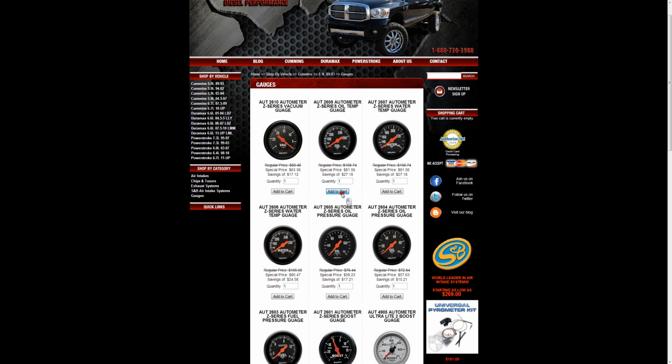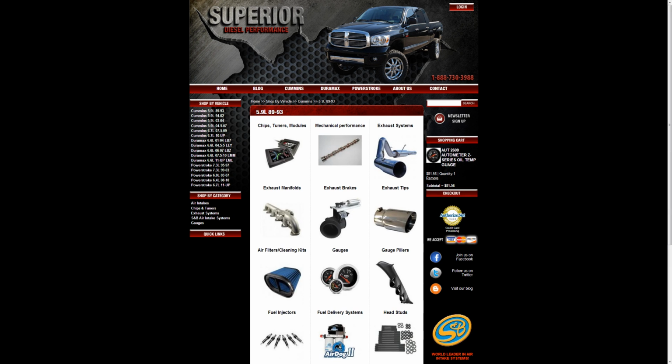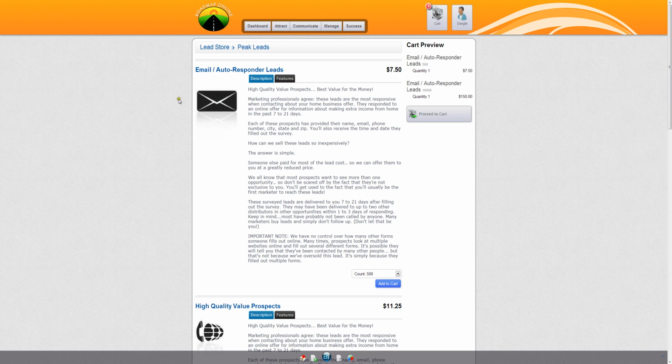And you can add it to your cart. The cart on this one is over on the right hand side. And you have all the different categories up here. You can choose by vehicle size, etc. Okay, straightforward. This is probably one of our newest shopping carts.